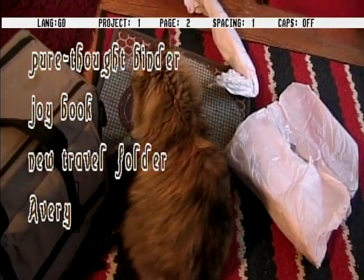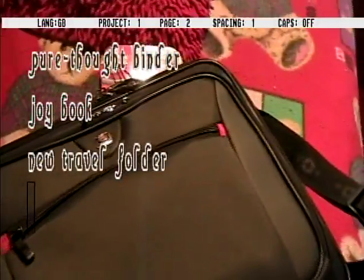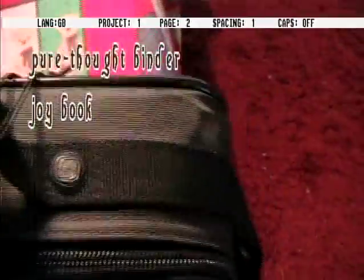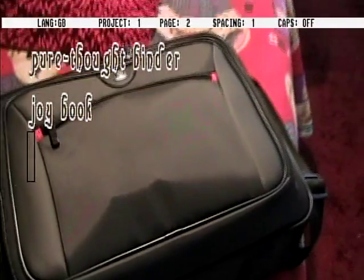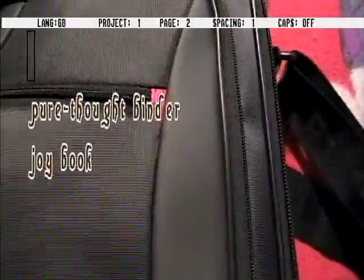And it's all nylon, folks. It's not leather. No skin of a poor cow. All nylon. One thing it carries is the Bible passage of the day, which is in the Pure Thought folder.